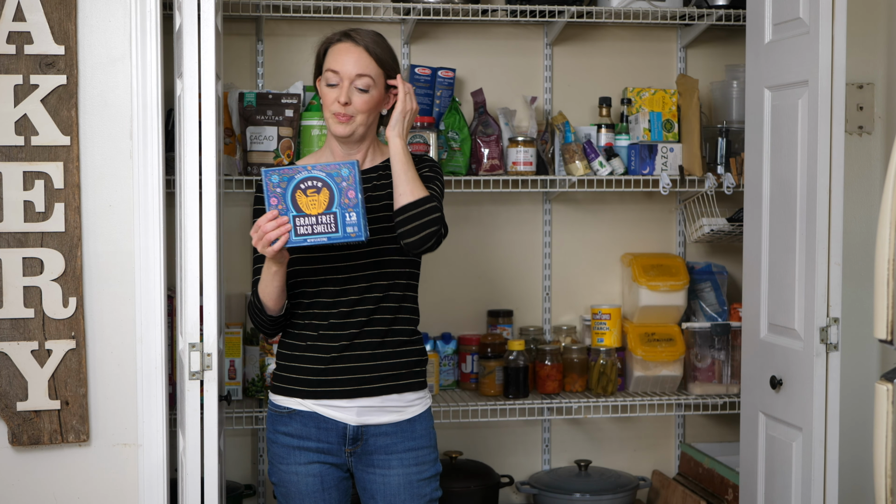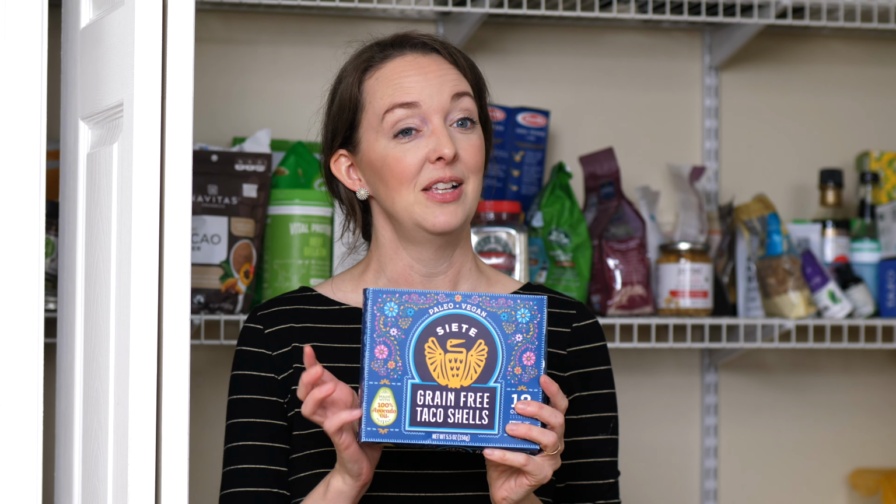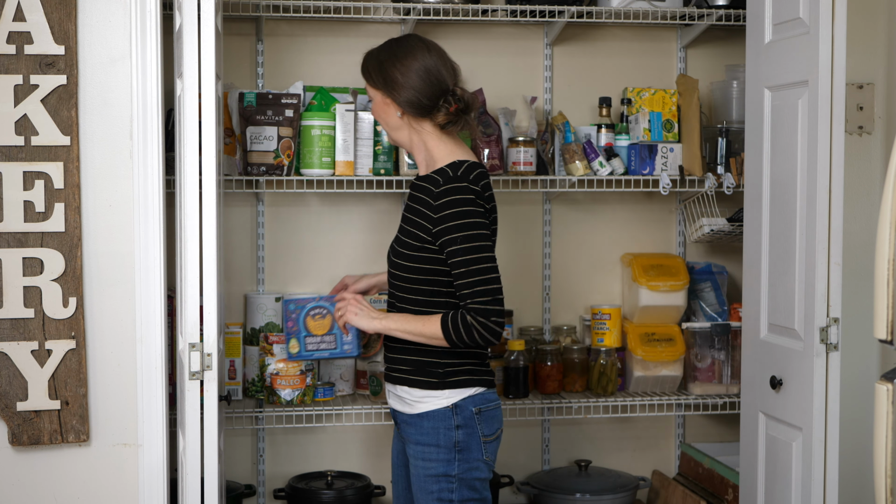I do keep grain-free tortillas or taco shells in here for me. My family usually eats regular ones, and these are the ones that I eat. I really like Siete because they don't use inflammatory oils. These are made with avocado oil, and they're a good choice so that you can feel like you're eating, you know, normal food like everybody else.